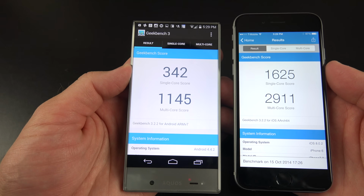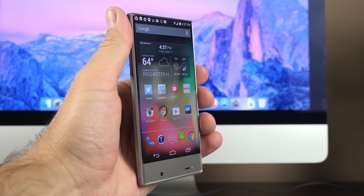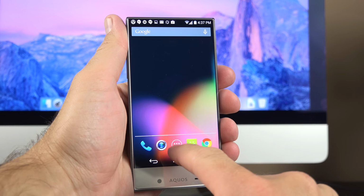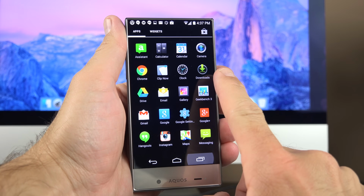Now with our Geekbench 3 scores, you can see obviously much lower performance than something like the iPhone 6, but of course, huge difference in pricing as well. Now because we're running Android 4.4 in a fairly stock configuration, the performance on this device is really smooth and quick despite its low-end specs. That tends to be the case for a lot of low-end phones running stock Android.